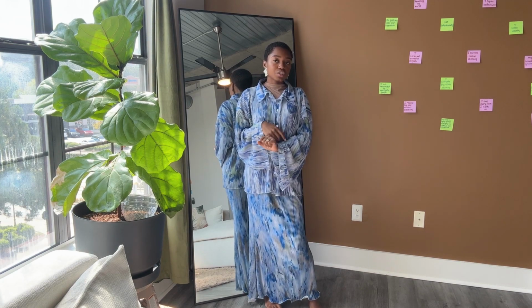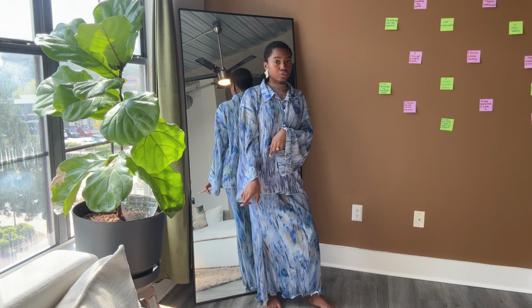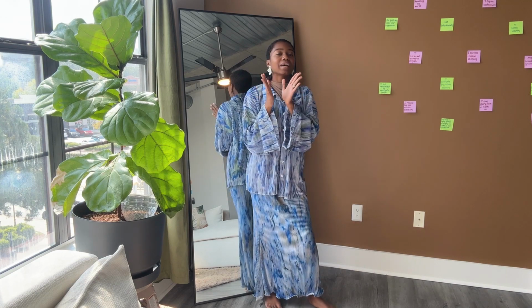I have another set with three different colors. So we're gonna do those, and then we're gonna do the dresses, and then we're gonna do my favorite outfit from this haul.